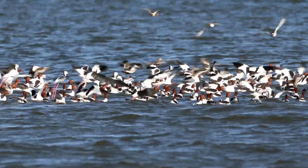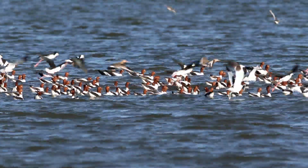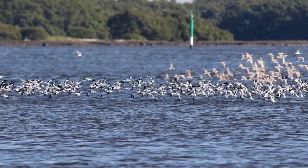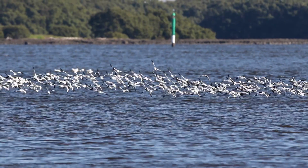There was a whistling kite flying around. They know the whistling kite doesn't swim on the water, so they believe there is safety there. However, as we know, this is a false sense of security.